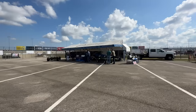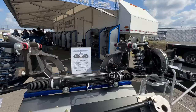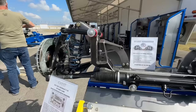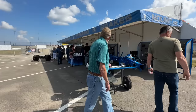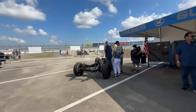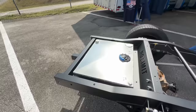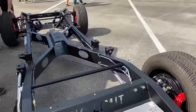No Limit Engineering, they got some really insane stuff. Square body cross member right here, the full shebang. Full chassis. I mean, just tons of stuff. Look at that freaking frame brace. It's nuts. Yeah, this was the fuel lines we saw on that second gen C10 over there. It's very cool.